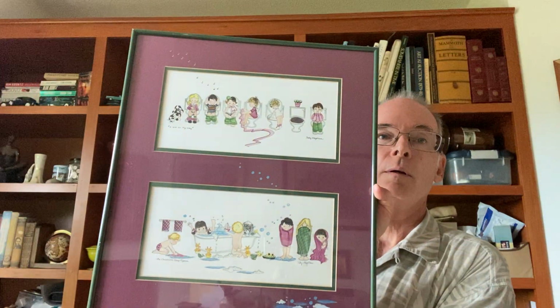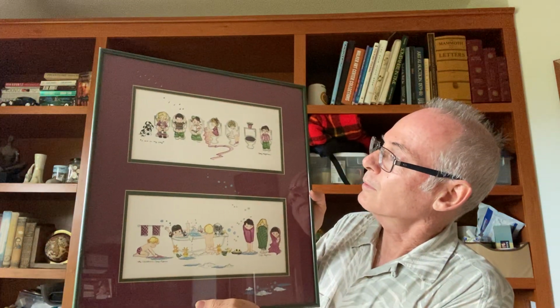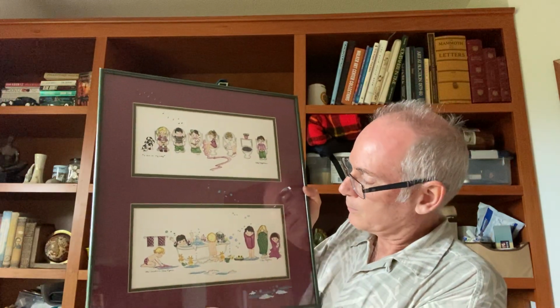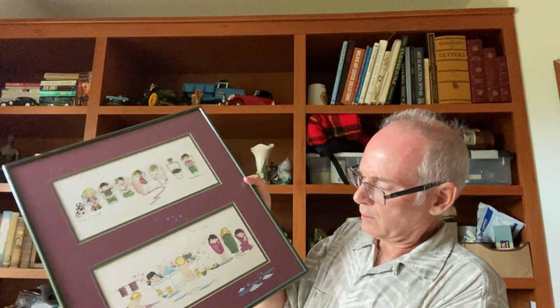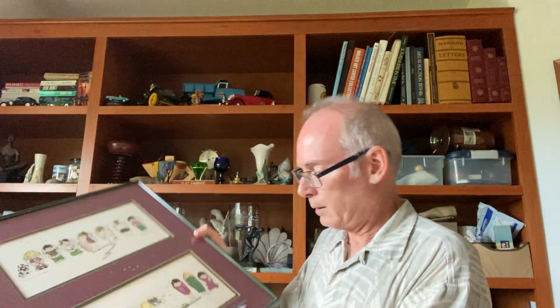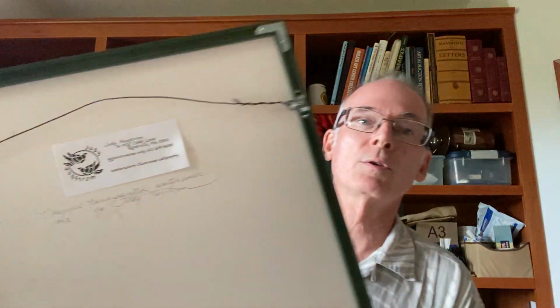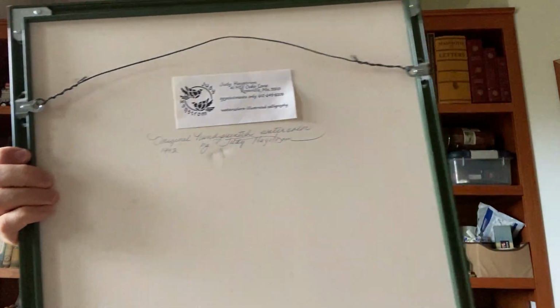Then I found this piece of artwork. It's children's artwork, for potty training and different stages, and bath time, which I thought was really cute. It's really dirty, so I've got to clean it up. They even painted some artwork on the mat. It's by a local Minnesota artist here. Her name's Judy Hagstrom.